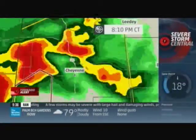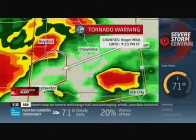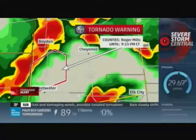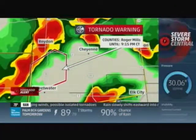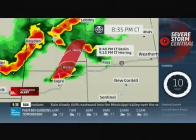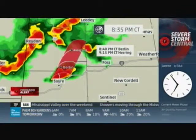We're talking about the tornado warning that's for Roger Mills County there, area north of Sweetwater and south of Roddon, the area west of the Cheyenne area. So tornado warned storm there. The previously tornado warned storm, an individual storm north of Sayre, would be heading up toward Berlin and Herring should it begin to get some additional rotation.